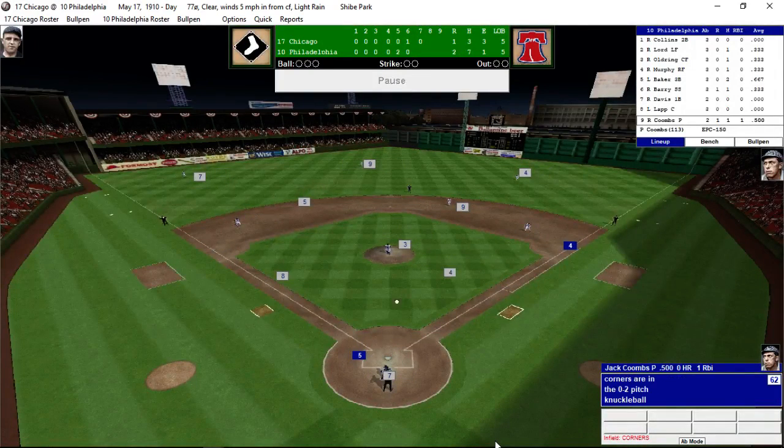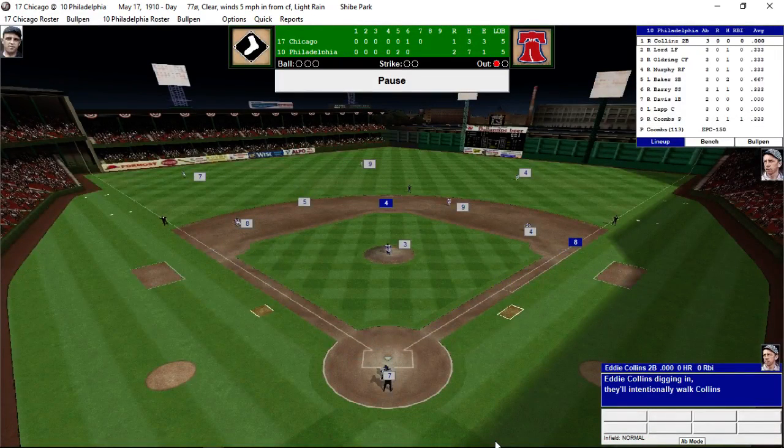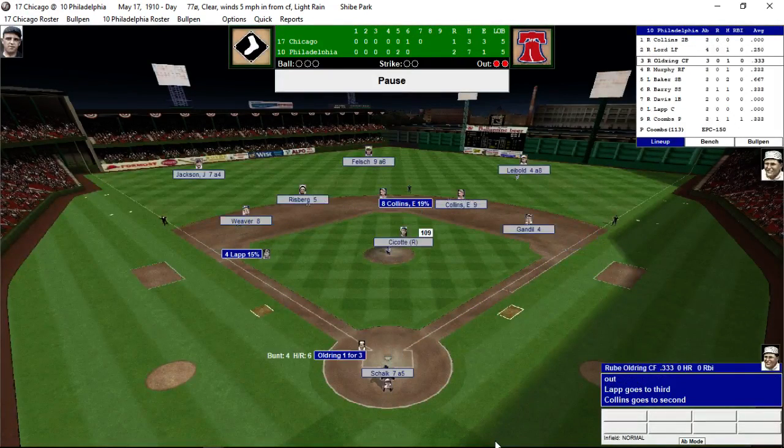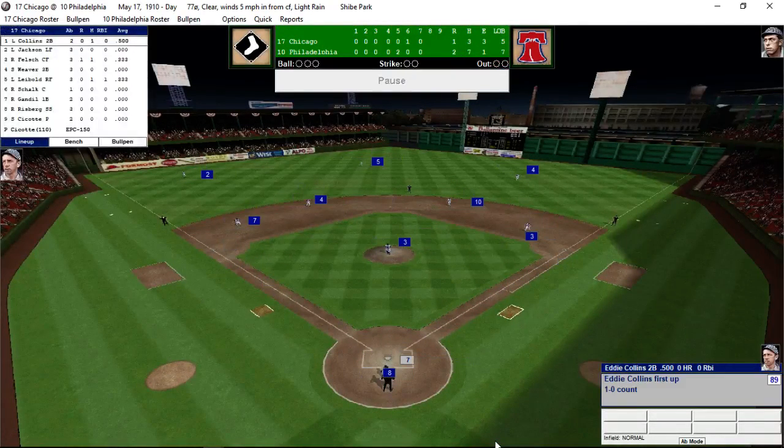2-1, bottom of the seventh. He's going to be out. Man on second. There's one out. They put him on. There's Brice Lord. Hits a shot back to the pitcher. There's two outs, second and third. Rue Boldering again. He's out. Here comes the White Sox. That's an out.